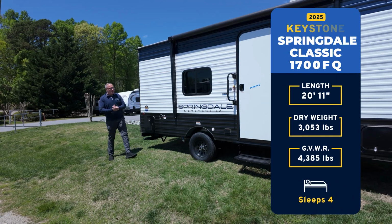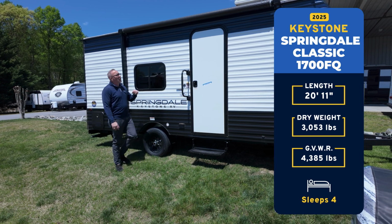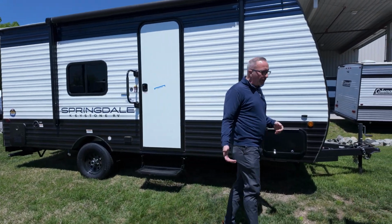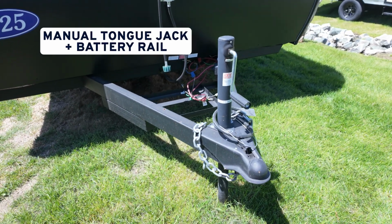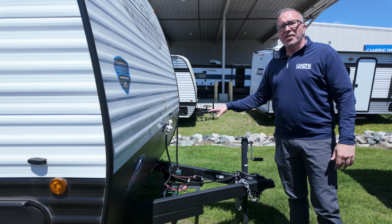Now, the outside of your Springdale Classic 1700FQ is highlighted by a pretty nice size awning with LED light strip and, of course, pretty decent storage for a coach that's only 22 feet long. Right up front, you're going to see your manual tongue jack as well as a spot for your 20-pound LP tank, your battery box, and your battery disconnect. Having those there are great.